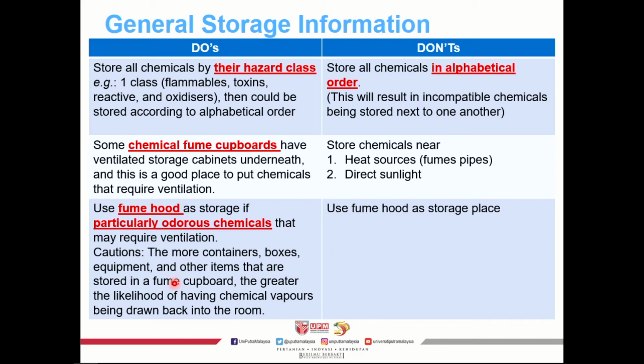One of the do's is to use the fume hood as storage for particularly odorous chemicals. Some chemicals are very odorous, and if you're working in the lab, you don't want these odorous chemicals to evaporate, affecting everybody in the lab. So what you want to do is use the fume cupboard to store them. But you have to be very cautious. The more containers, boxes, equipment and other items stored in the fume cupboard, the greater the chance of chemical vapor being drawn back into the room. So you don't want to use the fume cupboard as the main storage.